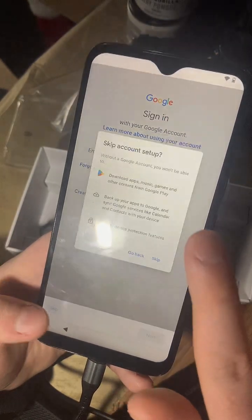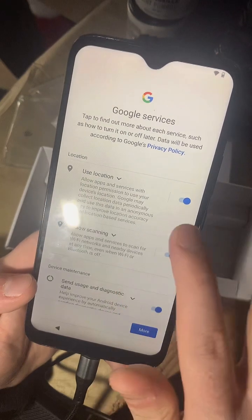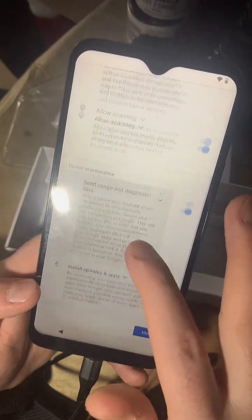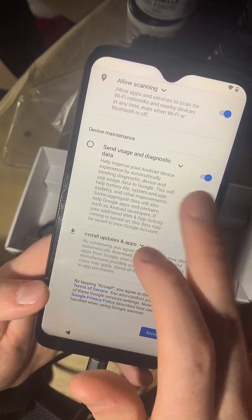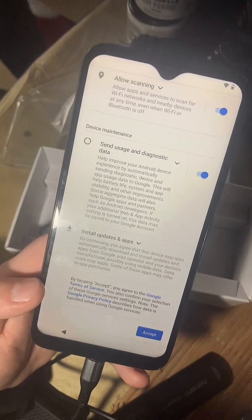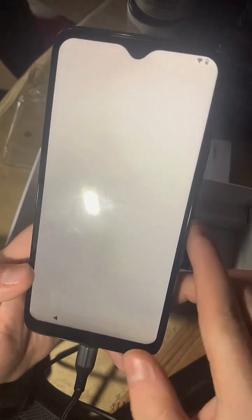Right, so I'm going to skip that. I'm not going to sign into the Google account, but once you do that, that's when you can download loads of apps. It asks for Google services, using your location. That's important for weather updates and things. You can turn them off, of course, but then turn them on specifically for different apps. Remember, with any of these enabled, it's going to use battery power, so I tend to turn them off once everything's set up. I don't always turn them off straight away because I want the phone to fully set up. So I'm going to press accept.